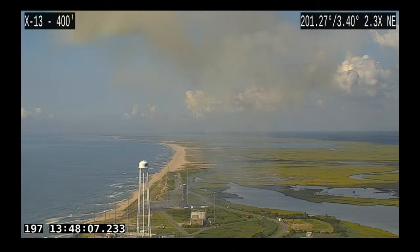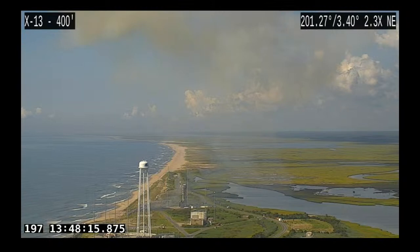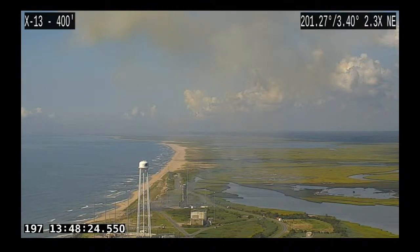And this concludes today's coverage of the Minotaur 4 NROL-129 mission. Launched today at 9:46 a.m. from the Mid-Atlantic Regional Spaceport Pad 0B. Mission information, including photos, will be available on the NRO, NASA, Wallops, and Northrop Grumman websites and their respective Facebook and Twitter accounts. The next launch from Wallops is no earlier than mid-August.